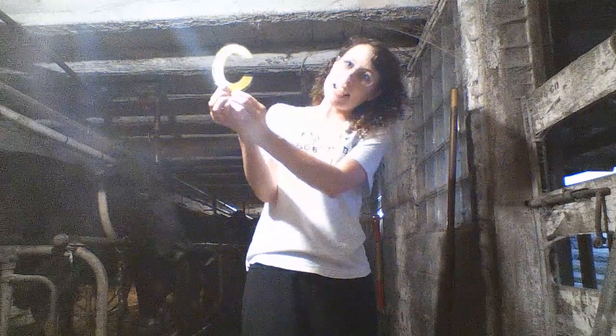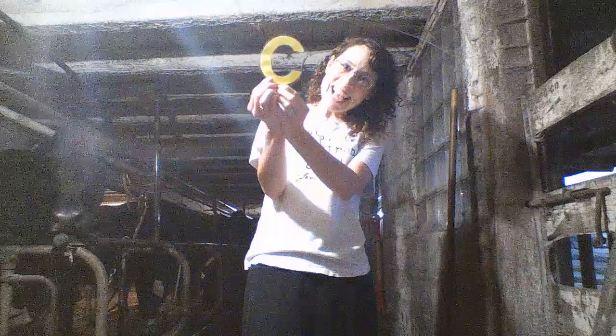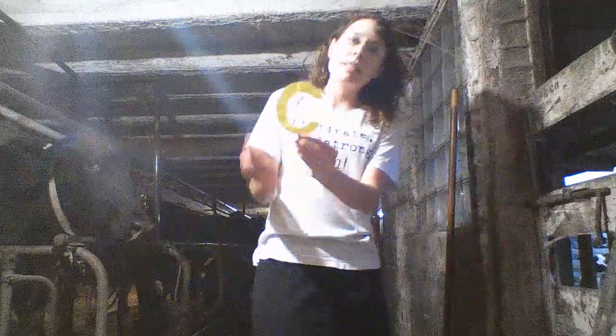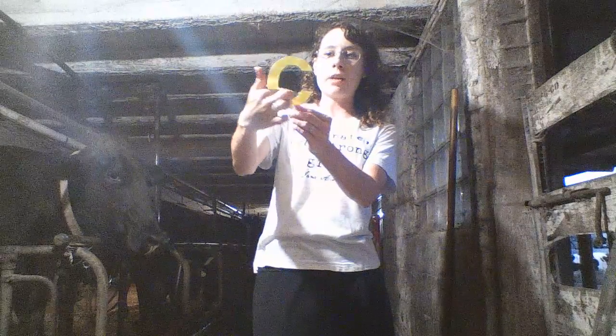Can you guess our letter of the day? What letter is this? Yes, it's C for cow. We're doing a cow story time today. So let's make the letter C with our finger pencils. As you can see, we're gonna start up here and curve down and around and back up and off. So let's do that together.